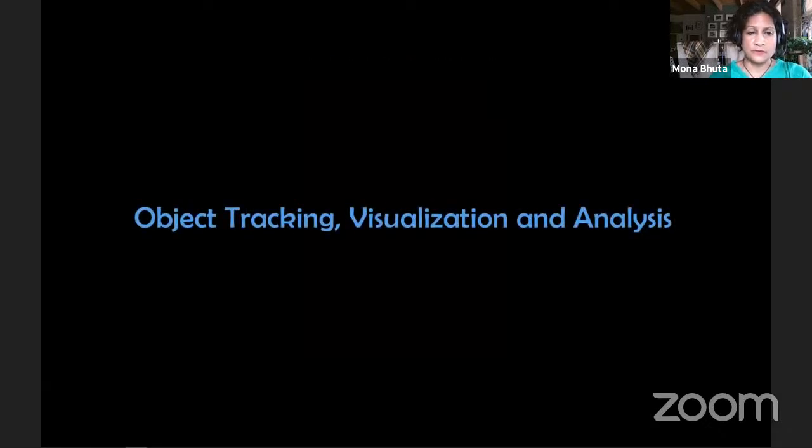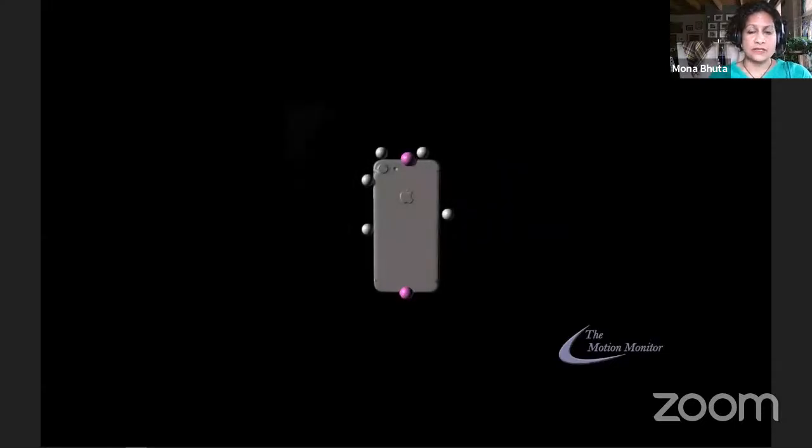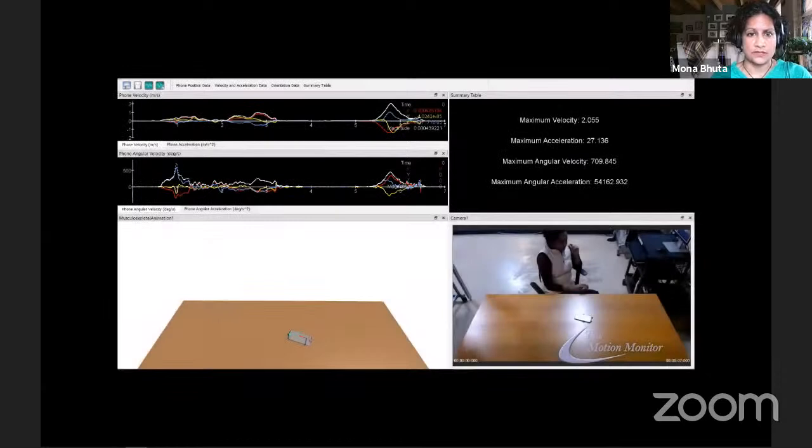We've also mentioned some about object tracking, visualization, and analysis. So here's an example of object tracking. Markers are attached to the object, a smartphone here, for six-DOF tracking. And then by digitizing landmarks on the object, you can ensure accurate scaling of the object file within the motion monitor. These digitized landmarks, as well as marker positions, are tracked and saved so that you can use these for analyzing the position, velocity, and acceleration for any point of interest on the object.